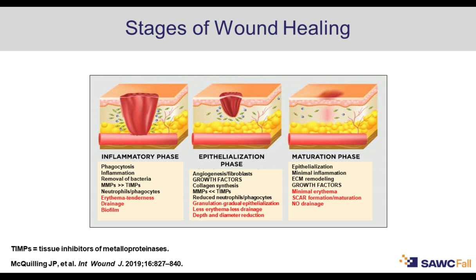Going to the rebuilding phase, we see granulation, we see some gradual epithelialization, either some islands in the tissue, in the wound, or some periphery that looks a little bit pinkier and healthier. And we have less erythema, we have less drainage. The patient has less pain, and that's something that I see consistently when we start using our amniotic products. Our pain scale levels go down significantly. And of course, depth and diameter of the wound are improving. We're on the right track. On the maturation final phase, of course, we have scar and the scar evolution.